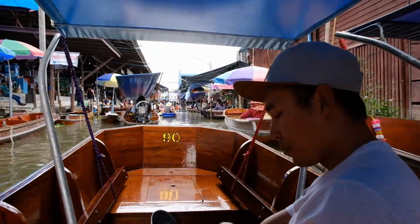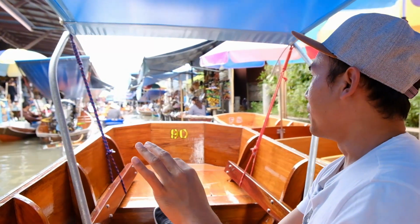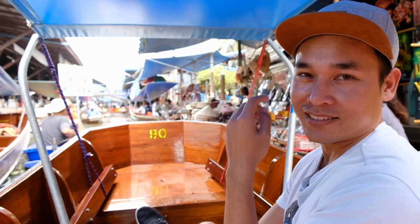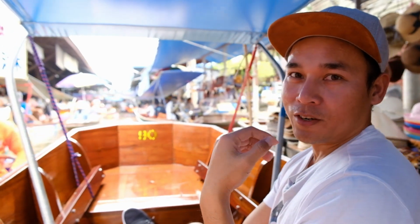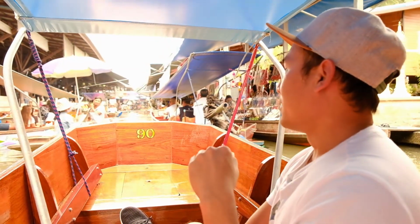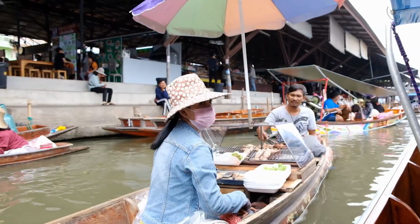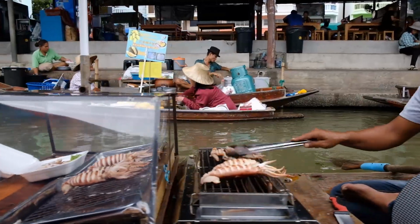The information I received is that you should be here before 11 o'clock, so the market will be more popular, right? And right now it's already past 11 o'clock in the morning. It seems like the market is still going. So now our taxi boat has turned off the engine and they're going to start paddling. What we are experiencing right now is all the vendors. They have all the beautiful food laid out beautifully, and then they cook right in front of you, on site on the boat.